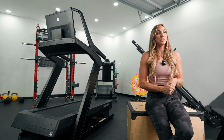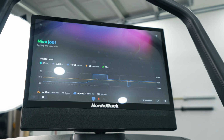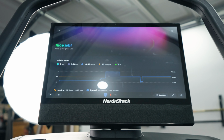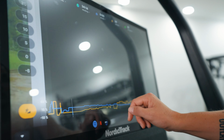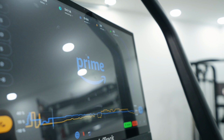Now, something that I do think is really great, and something that we get asked a lot, is: does the NordicTrack have streaming capabilities? And so far, the answer has been no. However, with this treadmill, it does. So if you want to watch Netflix or Prime Video or other apps available, you can download them to your screen and then go ahead and watch them.